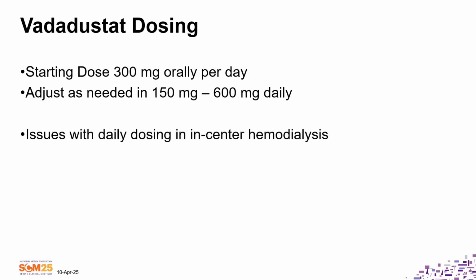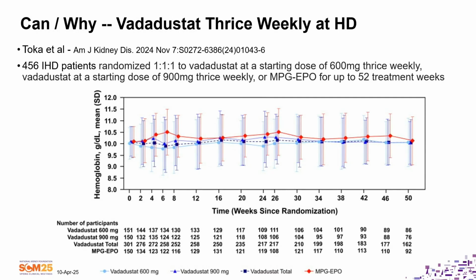So in terms of dosing, rather than the specific dose, which you can look up, let's talk about daily dosing. So vadadustat, you've heard repeatedly that it's an oral everyday treatment. But in a hemodialysis patient, do you really want to give a drug that the patient's going to take orally every day when your anemia can be well controlled by doing injections? The hemoglobins will be good. You don't want some patients that are not going to be taking an oral agent. So there's been interest in studying, and there's all the reason to believe that these drugs should work just as well 3 times a week.